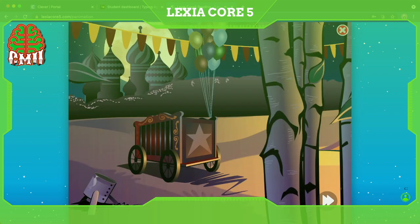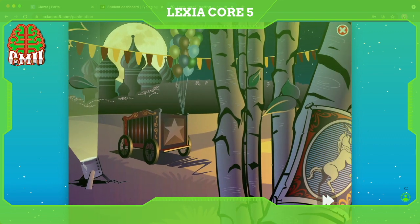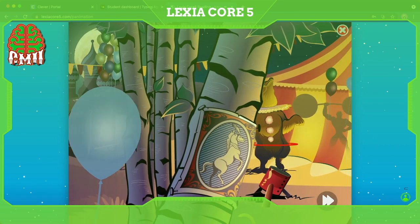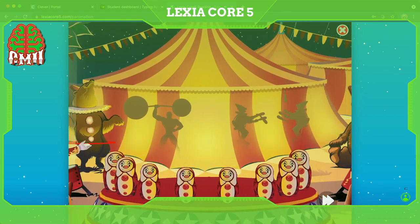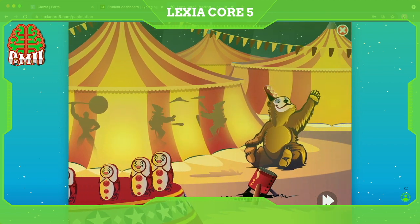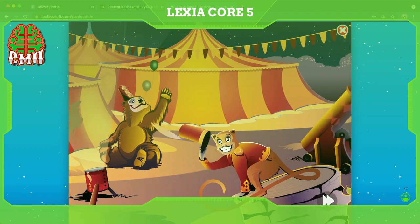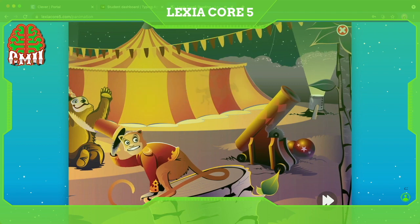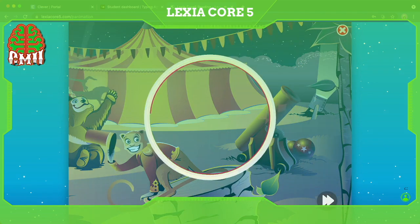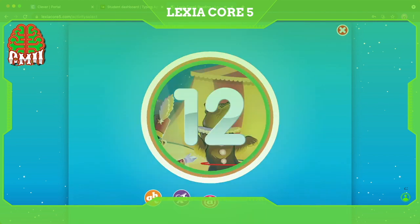Level 12. A Russian circus. Some Russian circus is a new sound.